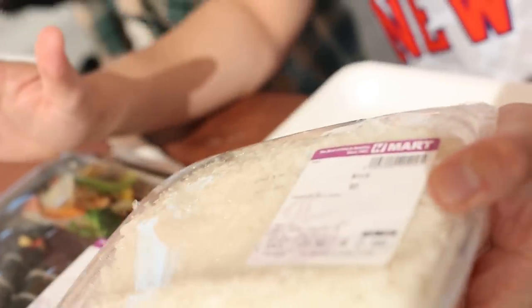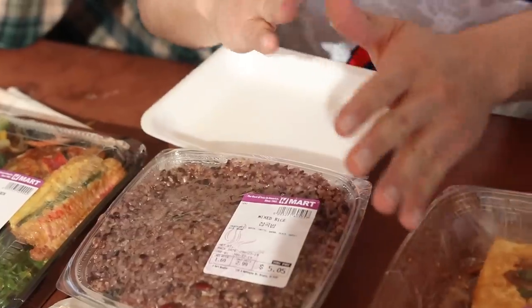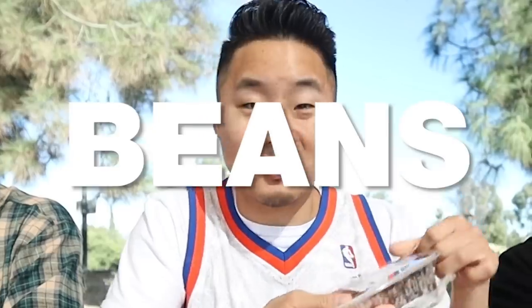One of the cool things about H-Mart's deli is that you can get just a big chunk of mixed rice. You can get the purple rice. This is a mix of white, brown, black, and sweet rice plus beans. It's very soft and chewy. Very sticky, chewy. It gives me this feeling of healthiness, you know?